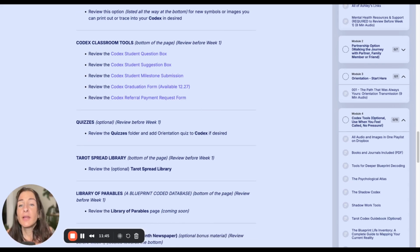Then we have the Codex referral payment request form. This you only need to fill out if it's taking a while and you haven't gotten your money yet. If I owe you $5 or 10 or 15 or 20, it wouldn't get that high without me seeing it. But if I owe you money and I haven't gotten to you and it's been a minute, you fill out this form and I'll be sure to get it to you.